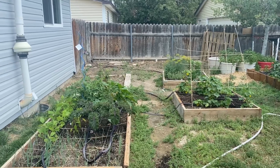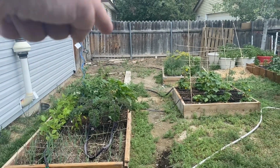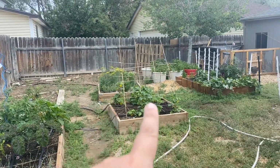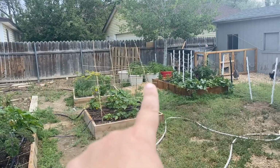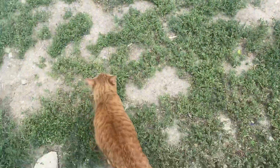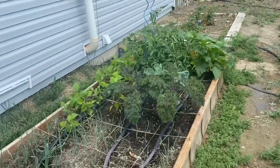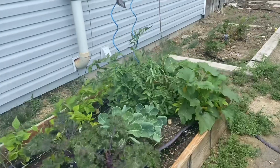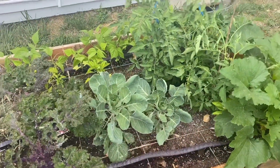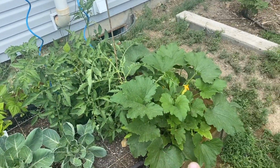So right here is kind of like the grand view of everything. I've got one, and then back here is two where my raspberries are. 3, 4, 5, and then all of those feeding tubs there are my potatoes. So, hey Chuck. Here I have my onions, some kale and green beans, and, oh shoot, what are those? Brussels sprouts. And then I've got some of my tomatoes and some of my squash.